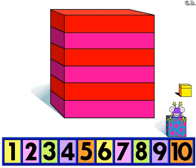Hello there. Do you know the numbers 1 through 10? Here's a fun way to learn about them. Click on a number, any number. The box will open counting the same number of bugs. It's easy as 1, 2, 3.